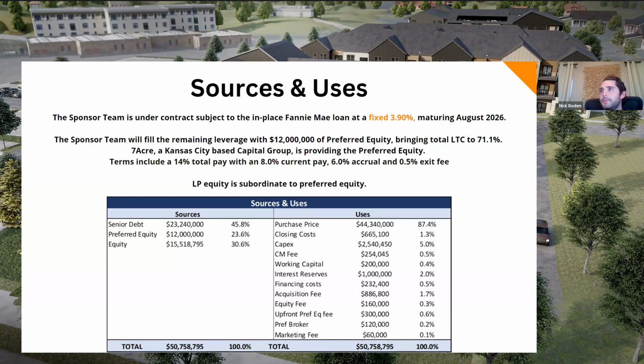All right. Yeah, so for the sources and uses, we've got the senior loan that we're assuming, agency debt at a 3.9 fixed. And that gives us a 3-year window to execute our strategy at fixed rate debt. So there's no risk of floating rate there. And then we're bringing in the preferred equity partner as well for a $12 million check, bringing up the total leverage to roughly 71% LTC.